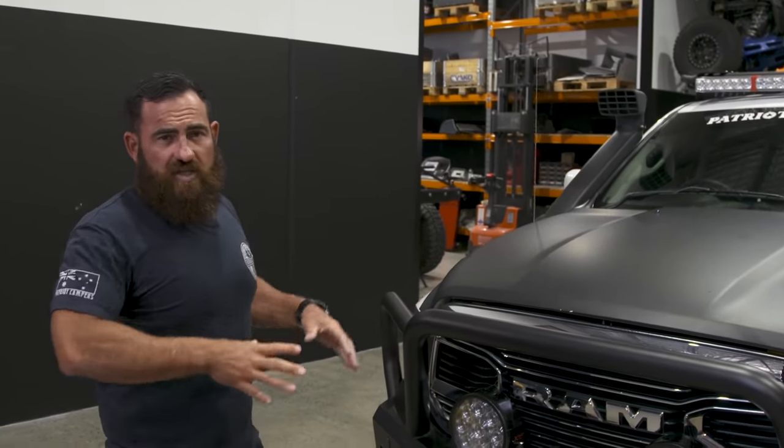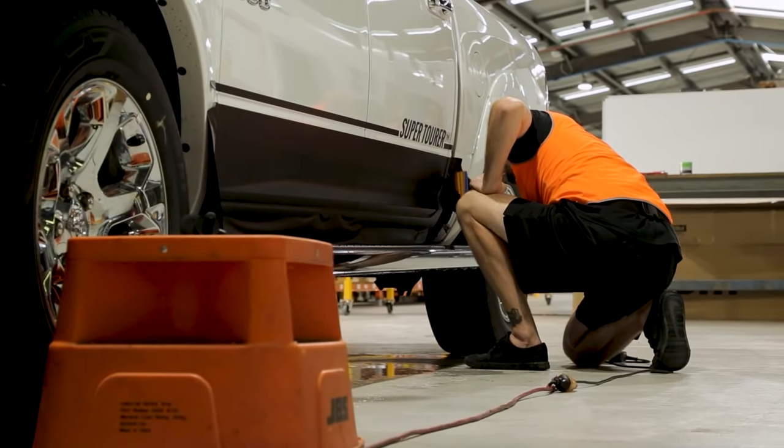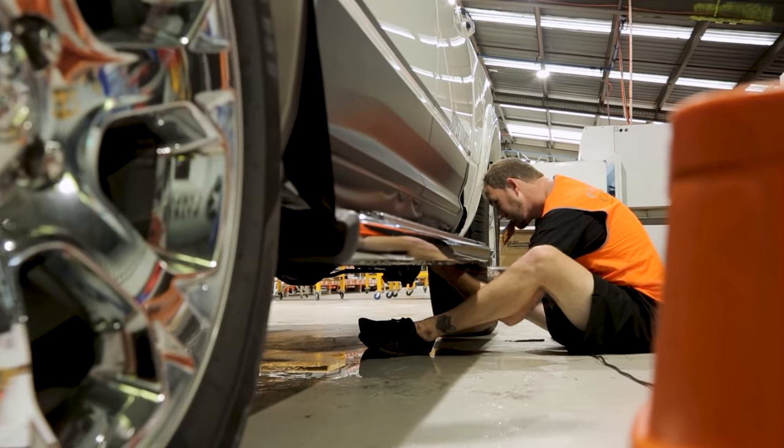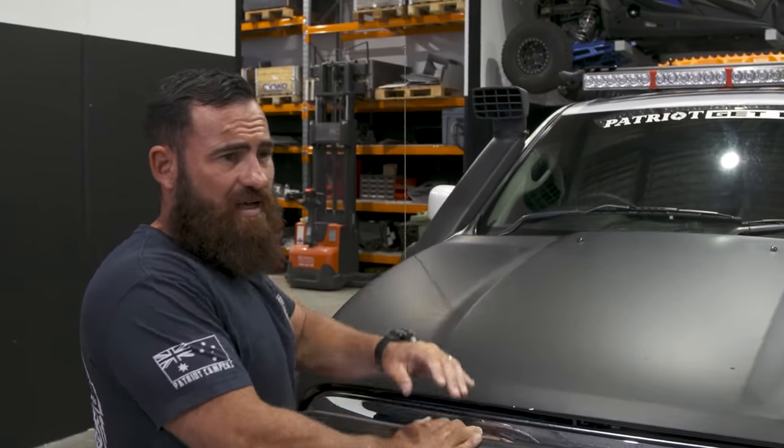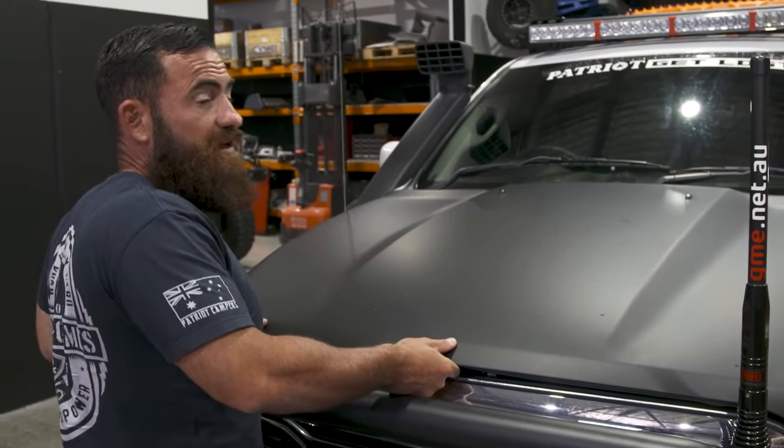Decals, standard Super Tourer decals, the black bonnet, the black stripe down the side, all fits in with the styling of what we do. AEV snorkel, so AEV, as far as I know, are the only company that produce a snorkel for the Ram 1500 and 2500. Now let's get to the fun part.